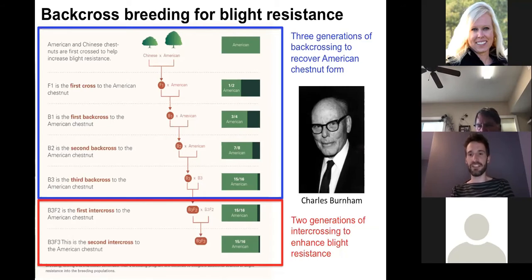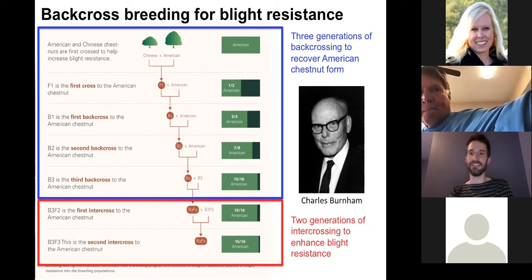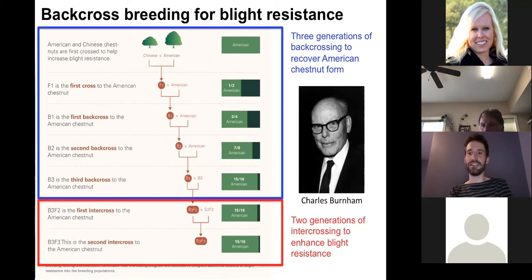So each generation, we make these controlled pollinations between the hybrids. We inoculate them with chestnut blight fungus, and we select the individuals that have the least severe cankers. And then we do this again over successive generations. Basically what we're trying to do is get a tree that grows like American chestnut, but has the resistance of Chinese chestnut. So you can see this is a multiple generation process. We're talking trees, so it's been a long time.